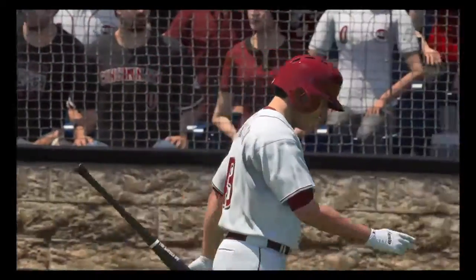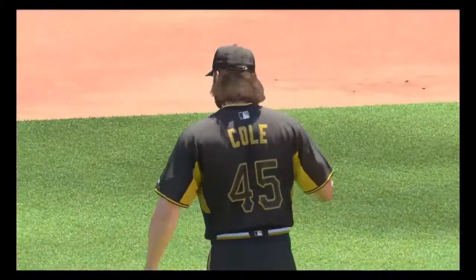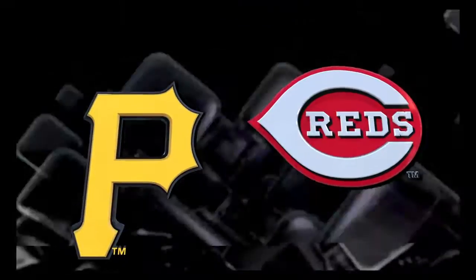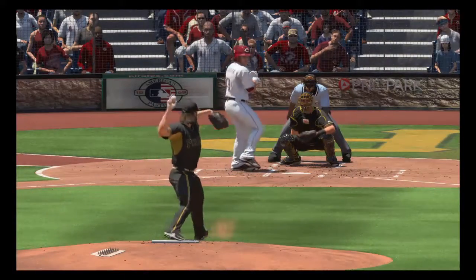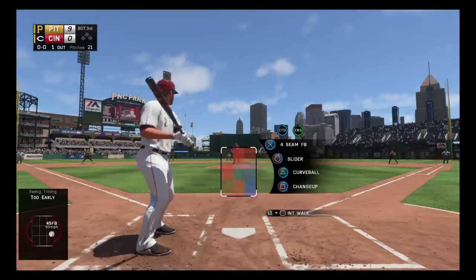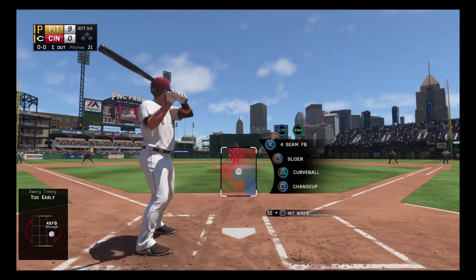Well, it's one thing to get clobbered the way they've been here, but you need to show some professionalism up there. I know this guy's got good stuff, but what is that? To me, that looks like a guy that just doesn't want to be there.